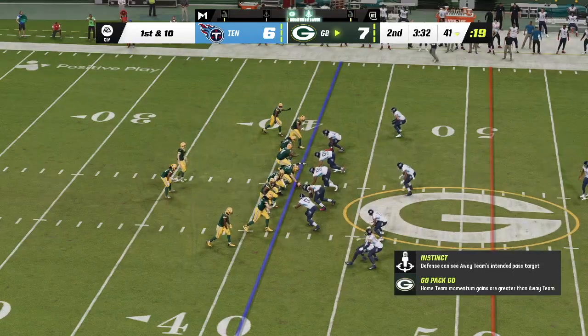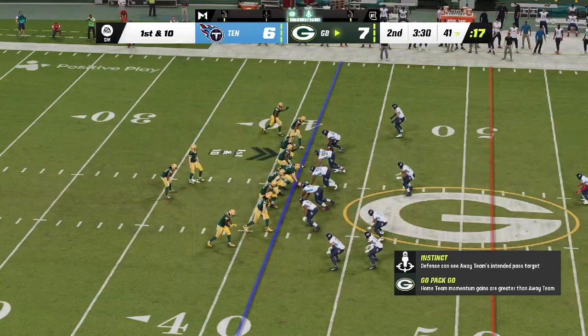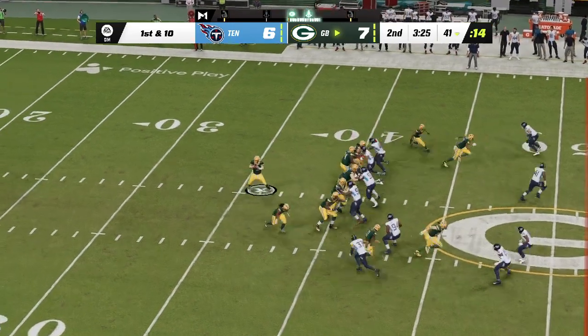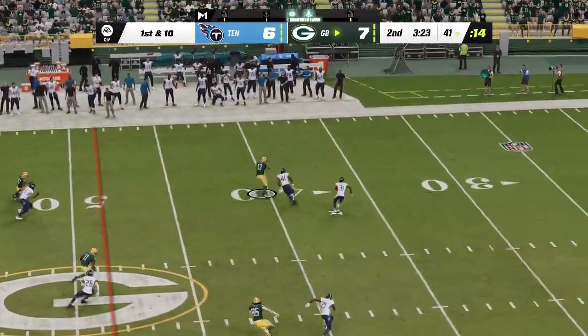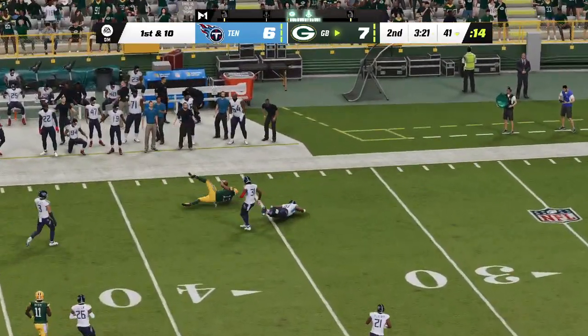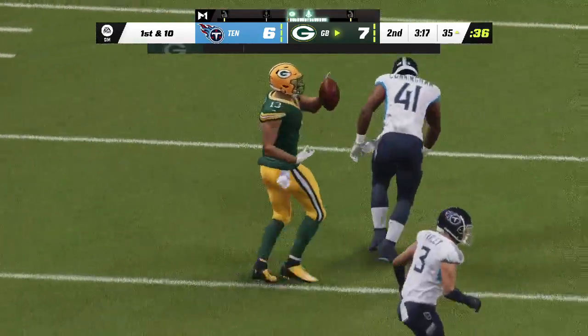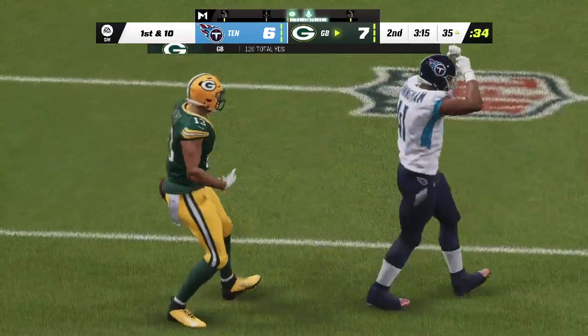One play has him up past the 40 already, and another first and 10. Now Rodgers. And Lazard's got it again. And he's going to get this down to the 35-yard line. Back-to-back receptions for him, and it's another first down.